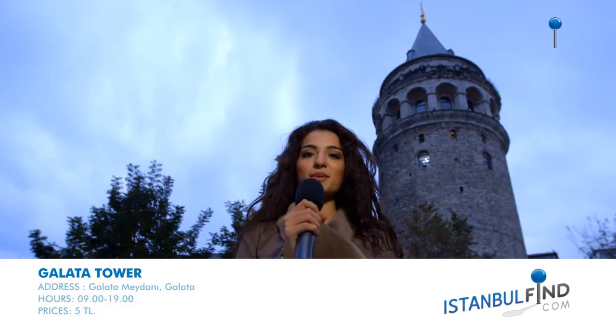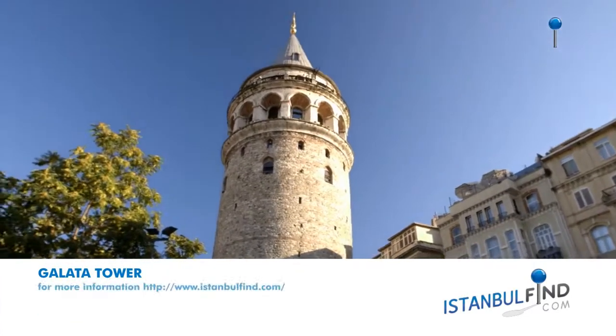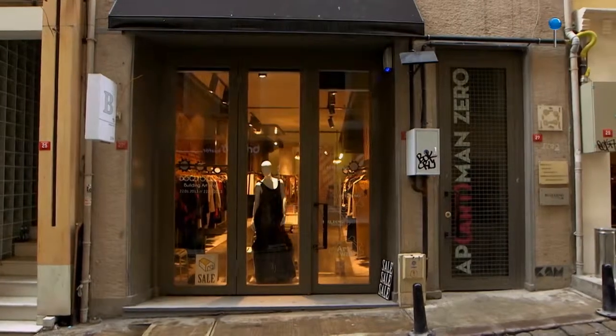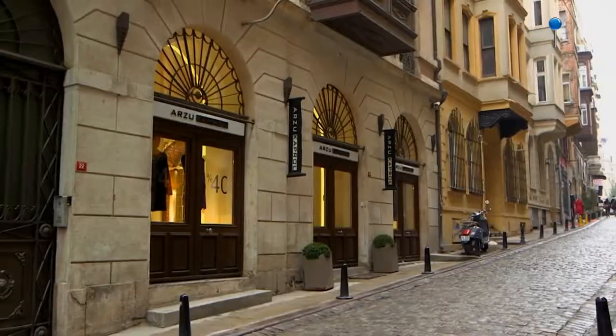The Galata Tower has been used as an observation tower by many people of Istanbul throughout the history since the Genoan times. Before you get on top of the tower to take in the magnificent Istanbul views, you can visit many cafes, wine houses, music shops and local designer shops scattered around the tower.